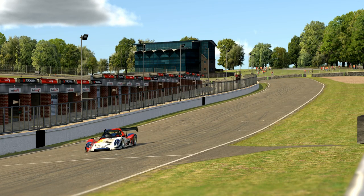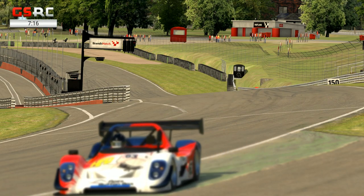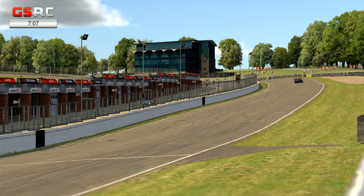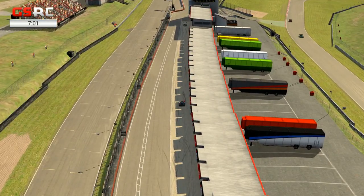It is very difficult to pass here at Brands Hatch. Drivers are going to have to show patience throughout the duration of this race, finding that opportune time to make that pass. There are several good passing opportunities. One of them is going to be turn one, that downhill corner. But be careful and make sure the car does not get too loose from underneath you. Otherwise, you could end up in the barriers.